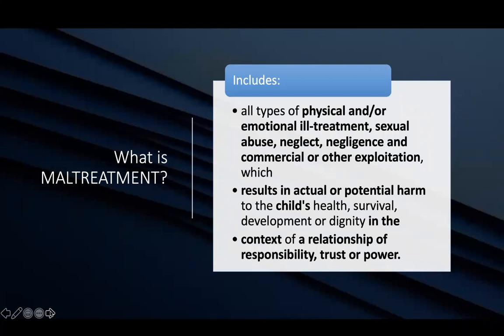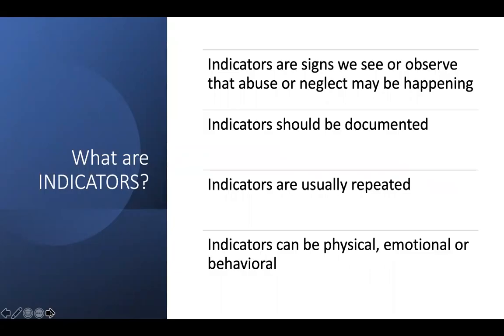Maltreatment is often interchangeable with abuse. Maltreatment is defined as all types of abuse that causes actual or potential harm to the child while under the care of a responsible, trusted adult. Throughout this module, reference will be made to indicators of child maltreatment. It is important to remember that indicators are considered red flags. They are not always definitive signs that maltreatment is occurring.